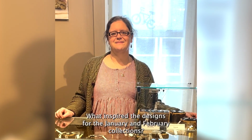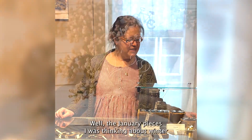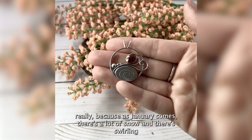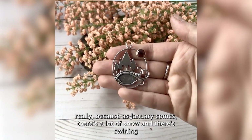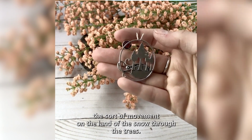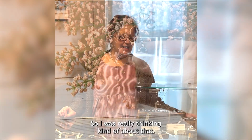What inspired the designs for the January and February collections? Well, the January pieces, I was thinking about winter, really, because as January comes, there's a lot of snow and there's swirling wind, and there's kind of the sort of movement on the land of the snow through the trees. So I was really thinking kind of about that.